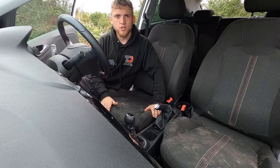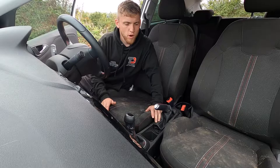Right, so I'm just about to start the interior of this car. I've cleared out all the belongings and got rid of all the rubbish. Lord's out playing with a bottle, so if you can hear that in the background, that's him.